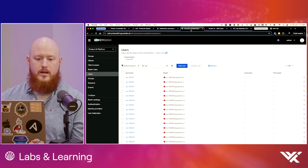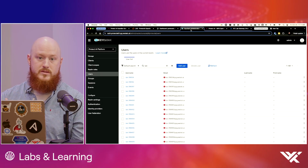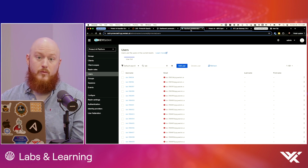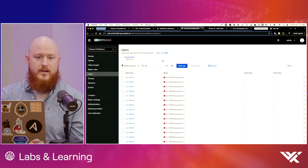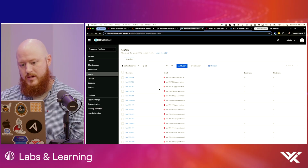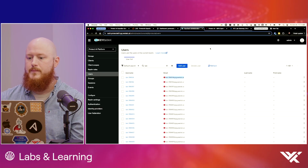Then finally, as part of the setup, Keycloak, which is the authentication system for Protect AI, we have built into our automation to provide those accounts I referenced earlier. Don't worry about the fact that we have a lot of red flags. They're fake email addresses just for the sake of this lab, and we don't need to verify those things.